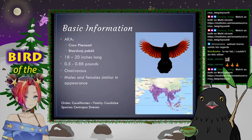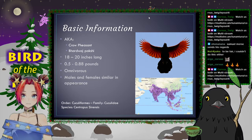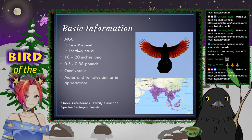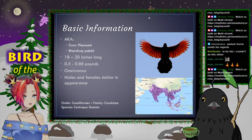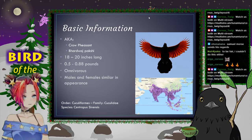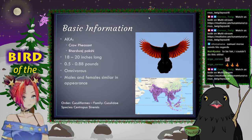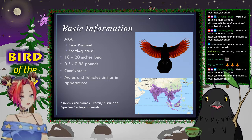In fact, the greater Coucal is commonly known as the Crow Pheasant because it's got a lot in common with crows and pheasants. They're very crow-like in terms of appearance, wing shape, and beak shape, so they look a lot like crows. But they are not crows. They're in the Cuculiformes, in the family Cuculidae. They're cuckoo birds.